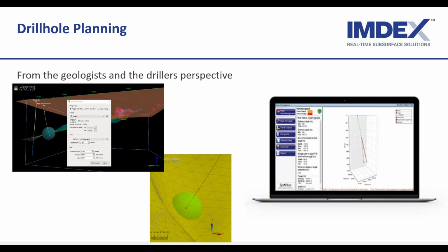And if we look at the slide that I have up now, on the left, I'm using Geoscience Analyst to illustrate how geologists are increasingly doing that drill hole planning step, which is to sit within their normal rich 3D environment and identify the target that they want to hit, and then a collar position that enables them to get to that hole. So that's the geologist's part in this process.